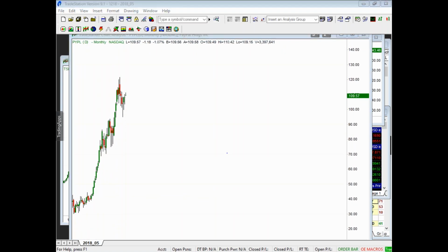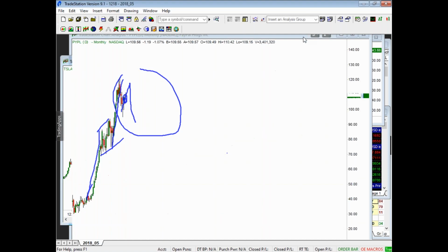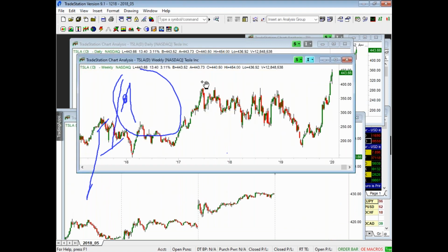What you can see on PayPal is that when it tried to do its continuation here, it didn't fully hit the bigger extension and ended up going into a correction. Usually this will go into a choppier back and forth move on the monthly time frame with this pattern. Let's go look at it on the weekly. Everything just ends up all over the place here.